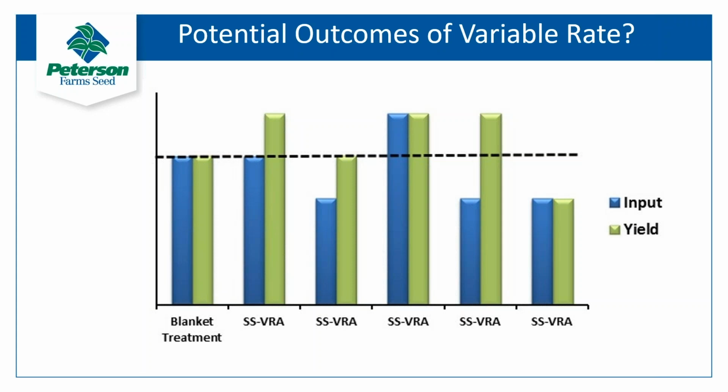But the last one there, you can see there is a potential, if you don't have the right information, that you could actually put in less inputs and get a lower yield. So these are kind of the things that growers have in mind when they're trying to think whether or not they're going to want to pursue using variable rate technology.